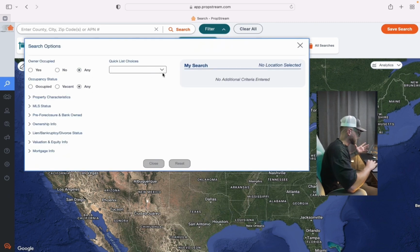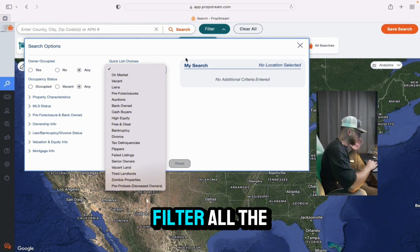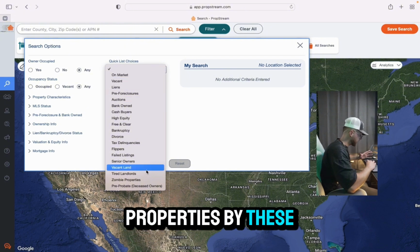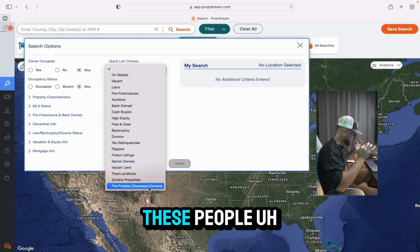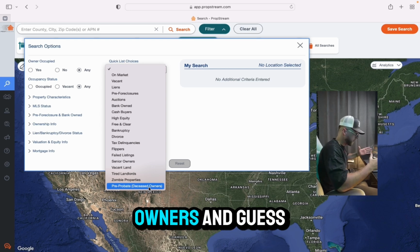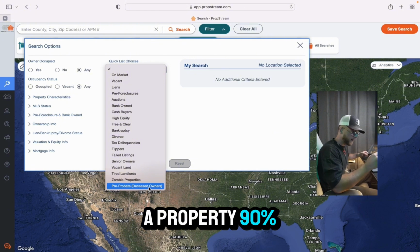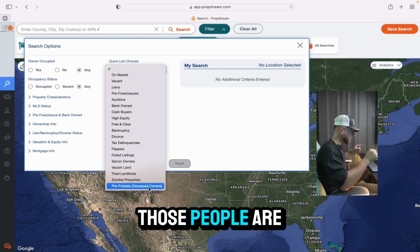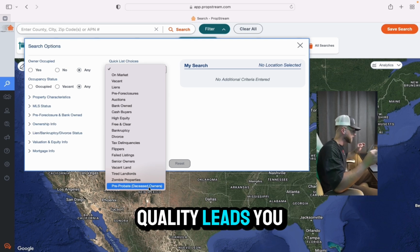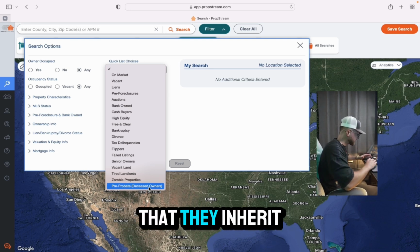Right here, see these quick list choices? You can go to any area and you can filter all the properties by these. My favorite, my top 3, are pre-probate. These people are deceased owners, and guess what? When somebody inherits a property, 90% sell within the first 90 days. Think about that. Those people are probably the highest quality leads you can get if you can get in contact with them within the 90 days that they inherit the property.